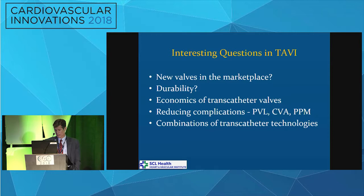It's interesting, we could talk about the economics of transcatheter valves. Remember, as TAVR takes over more of the landscape, we're taking high net contribution margin cases off the table, literally out of the operating room, putting them in the cath lab or the hybrid OR. And that's something that, as healthcare systems, we're going to have to be able to deal with.